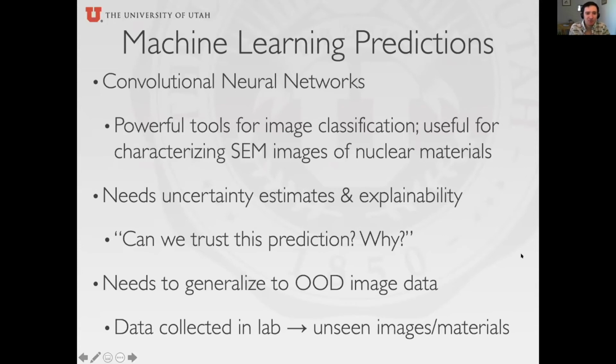And then additionally, we need the ability to generalize to out of distribution data. And so earlier I went through all the factors that affect uranium morphology. And so what happens if we get a uranium material that is unlike anything we've ever seen before? How well are we able to predict that? And what kind of changes in the material can we correctly identify right now? And what do we need to produce more data for in the future?